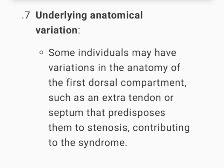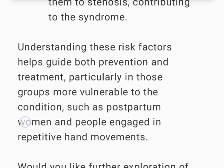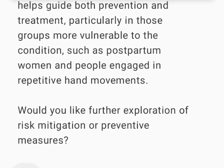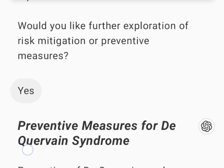7. Underlying anatomical variation. Some individuals may have variations in the anatomy of the first dorsal compartment, such as an extra tendon or septum that predisposes them to stenosis, contributing to the syndrome. Understanding these risk factors helps guide both prevention and treatment, particularly in those groups more vulnerable to the condition, such as postpartum women and people engaged in repetitive hand movements.